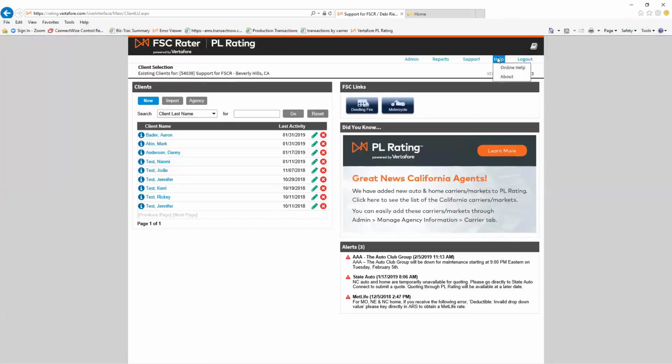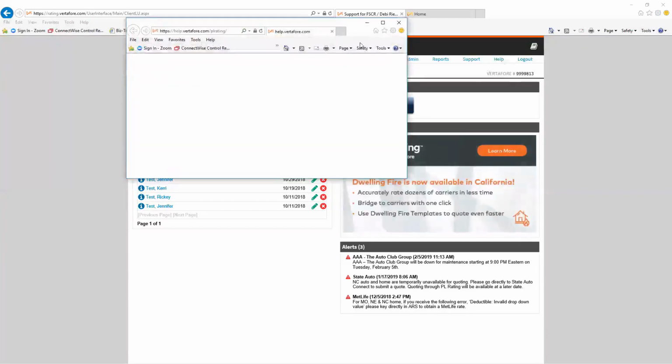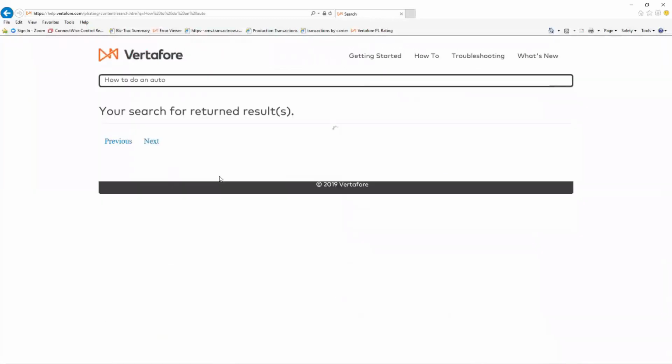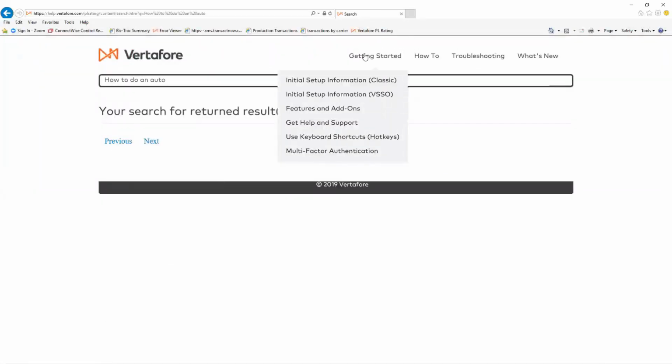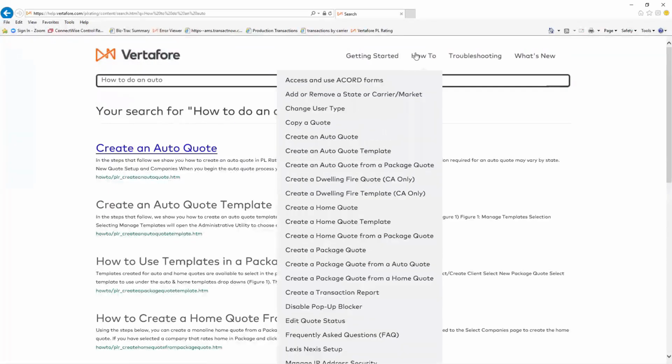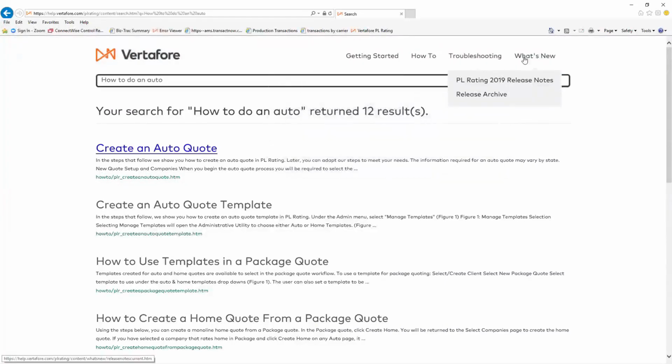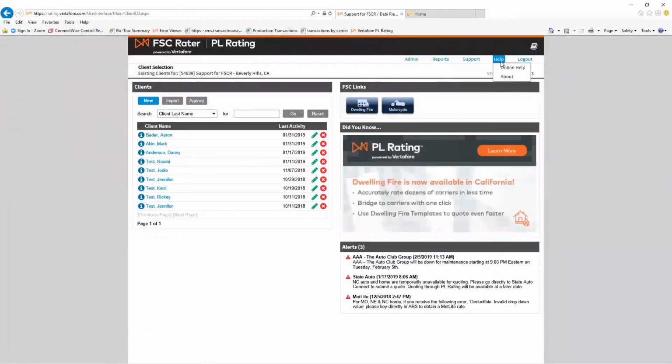The next item is the help. We have a very robust online help in the application. You can come in here and ask questions, and it will bring up topics for you. You can see it'll do a search here. You also have drop downs for things like getting started, all of the how-to features, some basic troubleshooting, and the what's new has all the release notice and information. So the help section is a great place as your first step. If you have a question, just come in to the online help and see if there's an answer there for you.